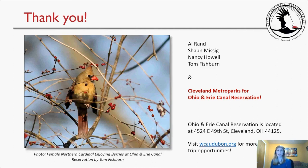We have them scheduled out for the next few months. This month, we are going to Bradley Woods Reservation in Westlake to look for the black-capped chickadee. I already had my visit, and I found more than black-capped chickadees. I also saw two pileated woodpeckers on my visit together. So that was really fun.